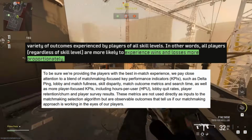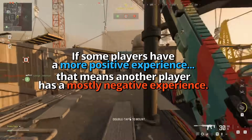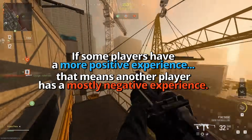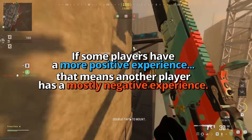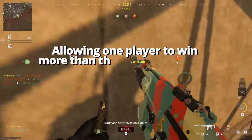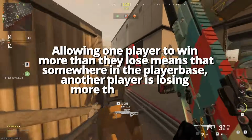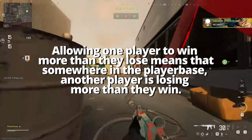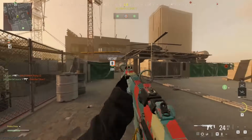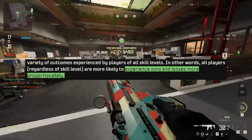If even a small demographic of players experience wins more than they lose, or experience good games more than they experience bad games, that means that the other players they're playing against have more frequent negative experiences. In theory, allowing one player to win more than they lose means that somewhere else in the player base, another player is losing more than they win. In the context of assessing player satisfaction, they are logically better off making sure both players have an equal experience, versus sacrificing one just to secure the other.